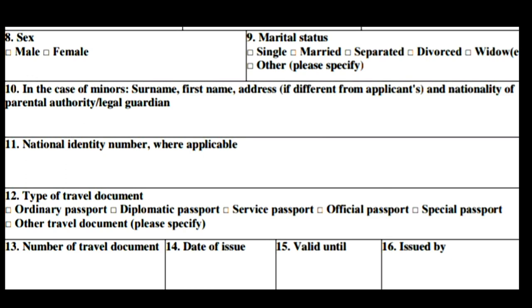Number 10, in case of minors, you have to put the surname, first name, address of parental authority or legal guardian. So, ako hindi naman ako minor. So, NA. 11, national identity number. So, wala naman tayong ganon. So, NA. Number 12, type of travel document. So, ako, I only have ordinary passport. So, yun yung naka-cross out.